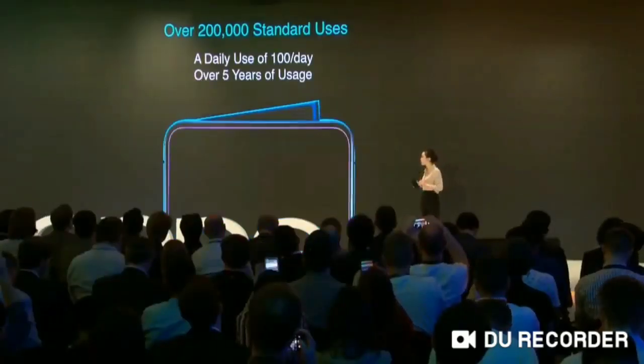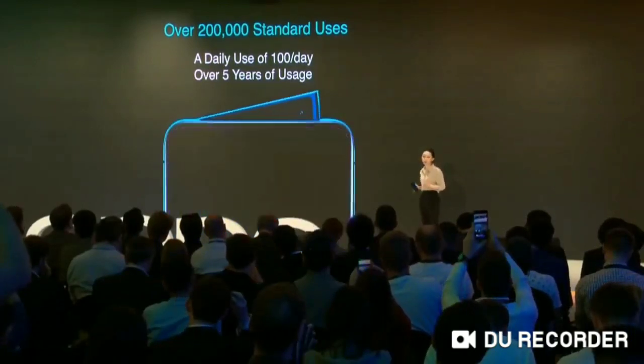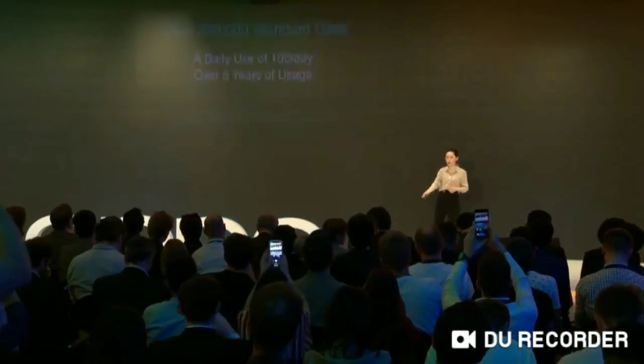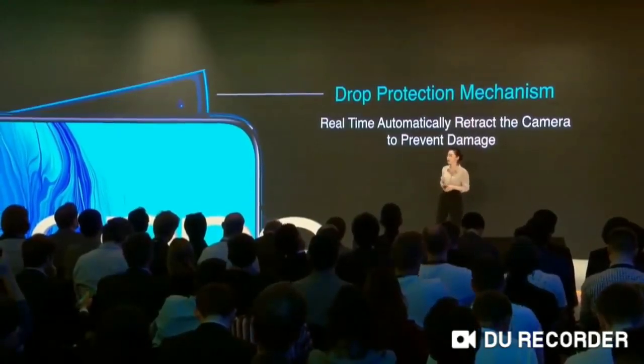The structure has passed strict quality testing and can be used for more than 200,000 times. Even if average users use it about 100 times per day, it can maintain over 5 years of usage. If you drop the phone while taking a photo, our drop protection mechanism can automatically retract the camera to prevent any damage. Now let's move on to camera.